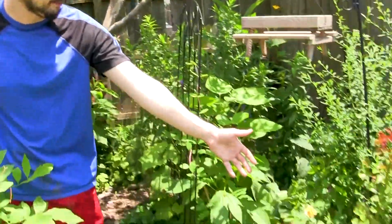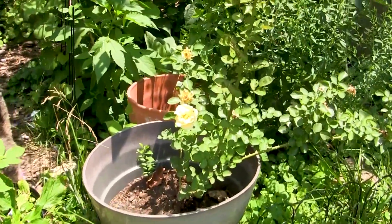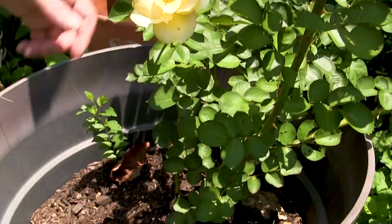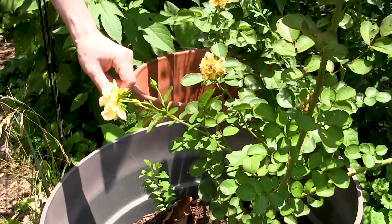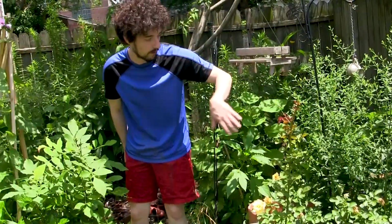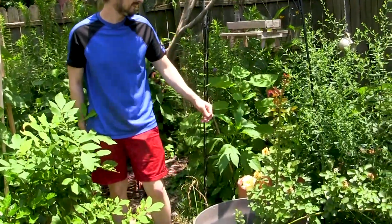Over here we have Mariah's rosebush, and we really like that. That started as a very tiny little stem, maybe 6 inches high, and over the course of about 4 months it has just become this really beautiful flower wall on the left side here.